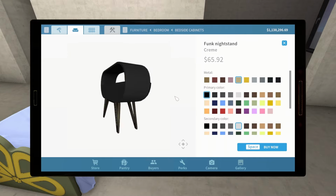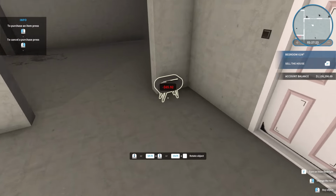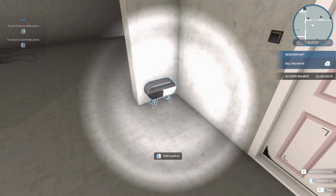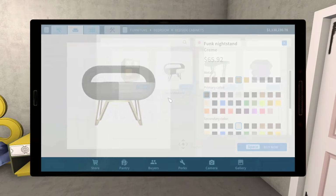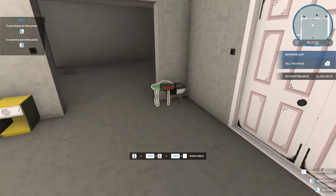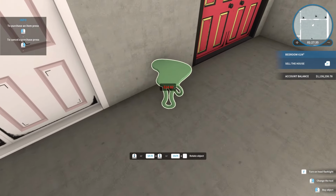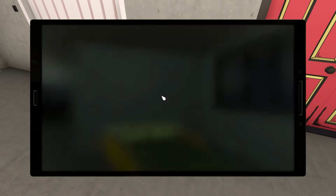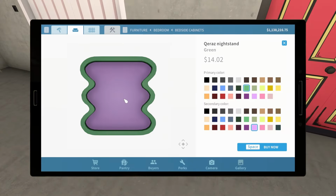And we got this funk nightstand, a little more edge, I guess. There we go. Is that the right way? I think so. And we have this one here. I'm a bit scared to use that. Afraid it would tip over because we don't have that many feet underneath. And we have this one here.